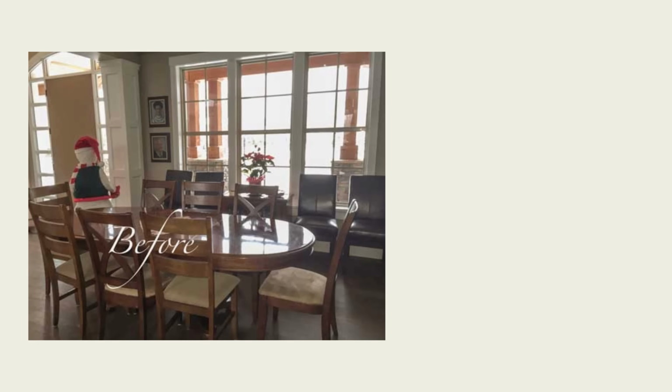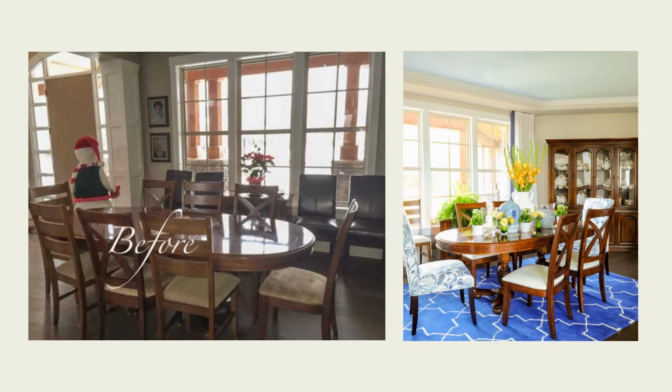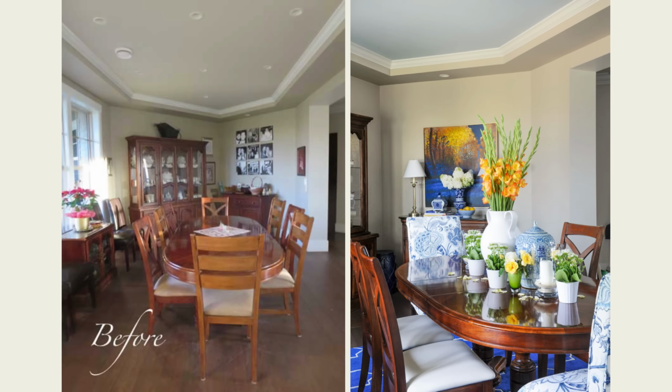As you can see in this client's dining room, she had a lot of chairs and they were all brown. So I eliminated some chairs and reupholstered four of them in white vinyl. We brought in a colorful blue rug and some custom drapes, and then I just found these two upholstered pattern chairs from Pier 1 that created way more of a collected look. And she even kept her china cabinet in this case because she had another spot in the room where we were able to incorporate a lamp above her cabinet.